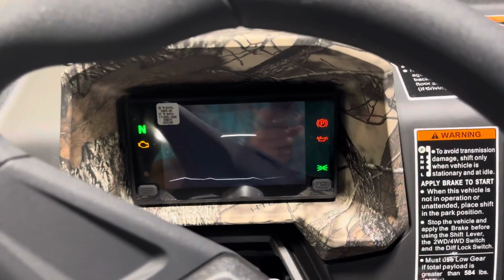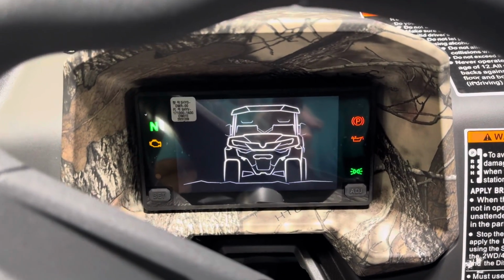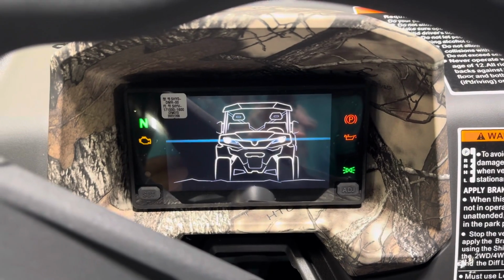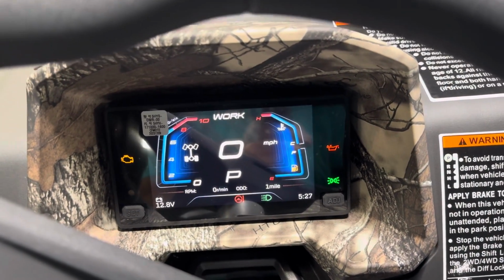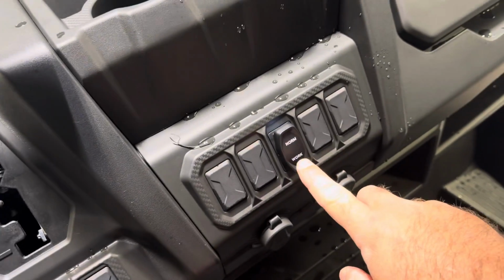All right, folks, we're going to turn the key up, power up the display here. Really nice display. All your indicators across the side there, of course, and then, of course, Cfmoto. 2 different work modes. You got a work mode and normal mode.